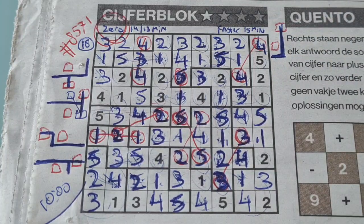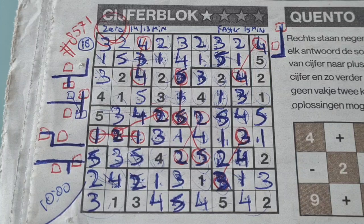And faster than 15 minutes, 14 minutes, 0 stars. So I'm real pleased with the time. And I like this one. Yes, I really do think so.